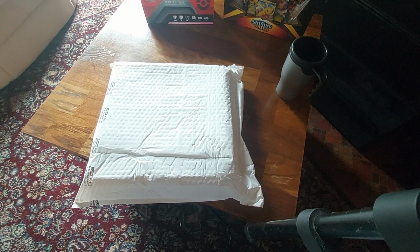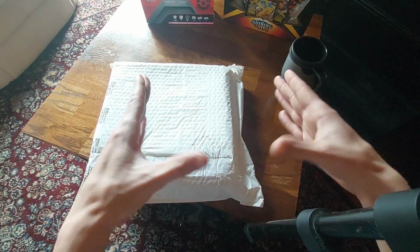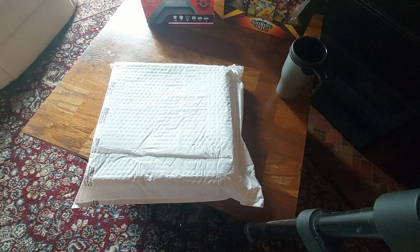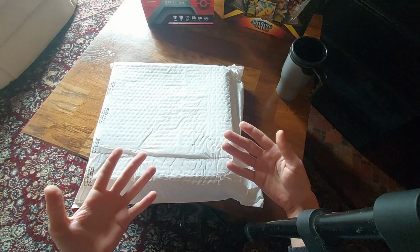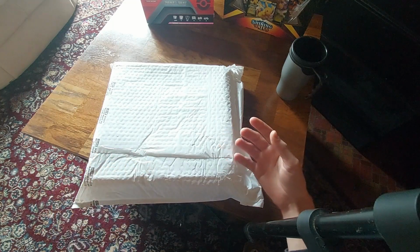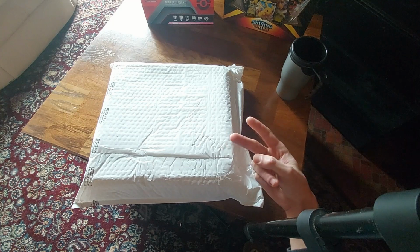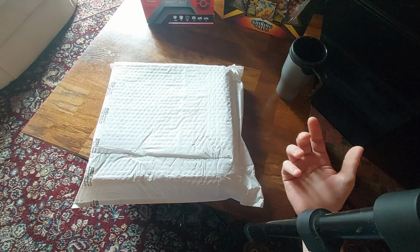But what they did have that was new was a whole new case, display case, you know, of the mini tins, and that was the Galar Forces mini tins case. And some ones had already bought out. There's 5, and there's 2 of each. Someone already bought out the other 2 types because there was only 3 altogether, 2 of which, Galarian Rapidash and Galarian Obstagoon, both had 2 left.